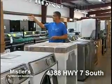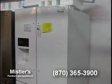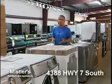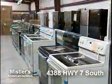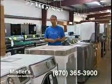We've got the Frigidaire French door refrigerators, crushed cubed ice, water in the door, in black or white for $1,299. We also have the black stainless steel on sale. We've got Samsung's French doors on sale for $1,449. Just tremendous buys on refrigerators, stoves, washers and dryers. Come and see us. We'll save you money.